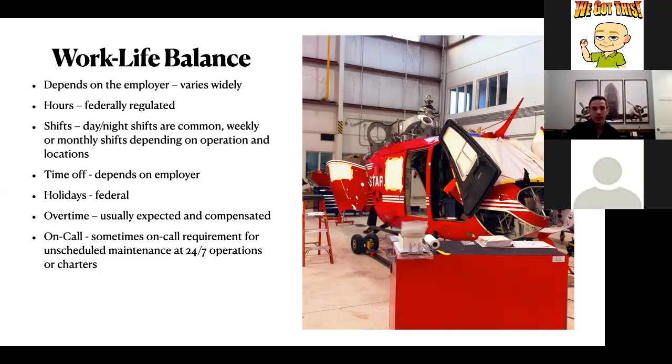So a lot of companies, you could be working in South America for a month on, month off, or 6 weeks on, 3 weeks off. That's very common. Time off depends on your employer. Same with holidays. Holidays are generally federal holidays only. Overtime is usually expected and compensated at time and a half normally. A lot of times you may be required to be on call for a 24/7 air ambulance operation. The engineers that we have working for us are on call 24/7, and they usually do a 1 week on, 1 week off shift.